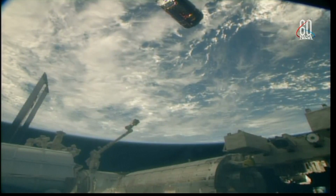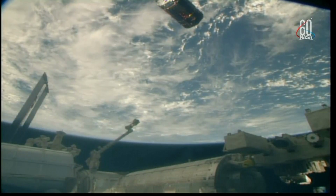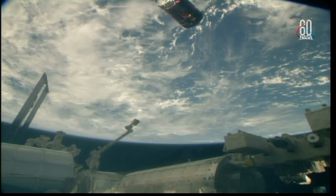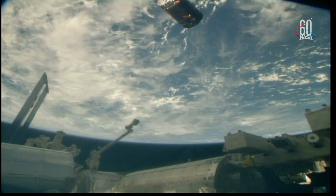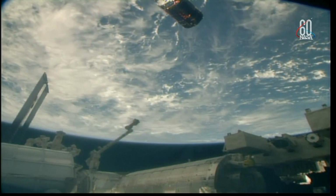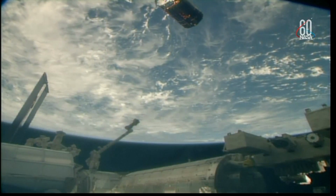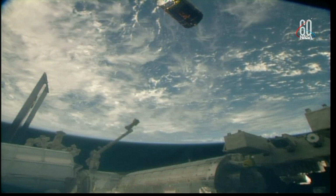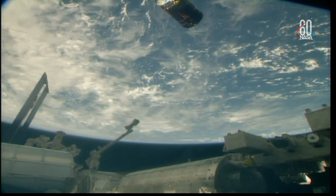of the Earth. Just to the left there is the Dexter mobility unit that will be a large part of the function to take out some of the lithium-ion batteries from HTV once it's docked and put them into position and get ready for some upcoming spacewalks to actually complete swapping those new lithium-ion batteries with some of the aging nickel hydrogen batteries.